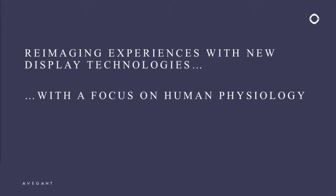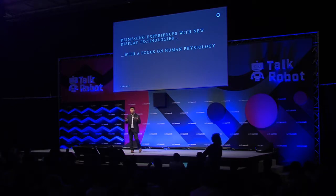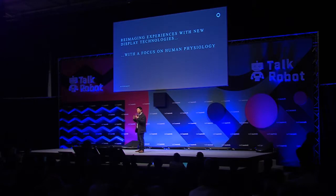What we do at Avegant is we focus on creating new experiences by building new display technologies, particularly with a focus around human physiology, or how our vision actually works. My background actually is in the MEMS space, but specifically around biomedical devices. And we think about display technologies in a way that asks, how do you make displays that are more compatible with your human vision? It's not just taking a panel full of pixels and strapping it to your face, which we've seen a lot in the last few decades, but rethinking this approach.